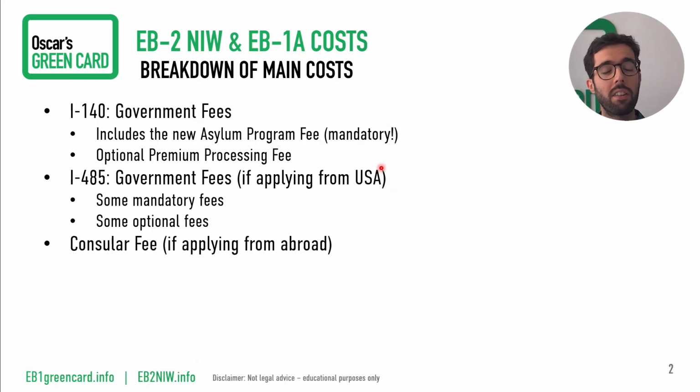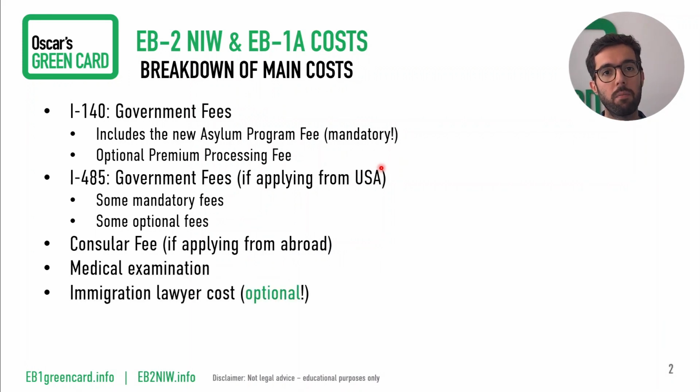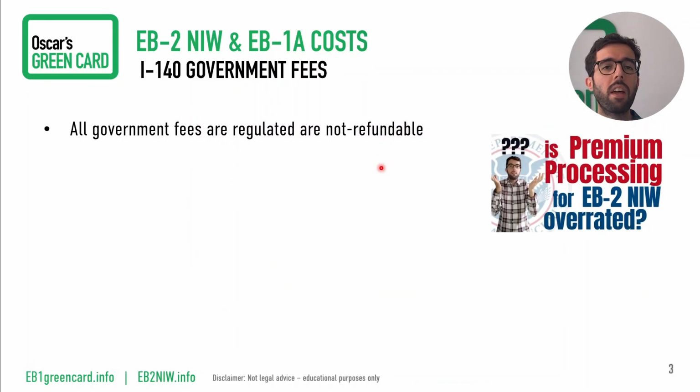If you are abroad, the second part of the process will be the consular processing, and you will have a consular fee. Then everyone will have a medical examination. You may choose to have an immigration lawyer, and that has a huge cost, and we'll cover that, or you may choose to go without one. And finally, there's a bunch of other costs that I also want to summarize for you to be aware of. So let's start with the first part of the process, the I-140 government fees.